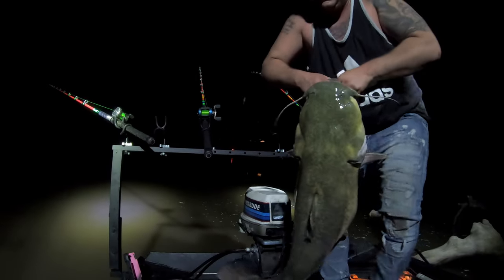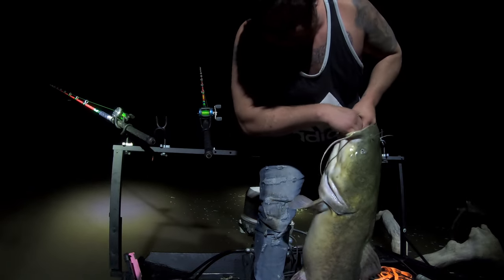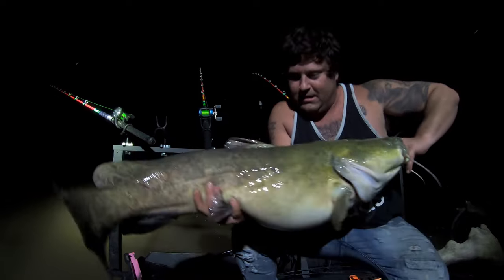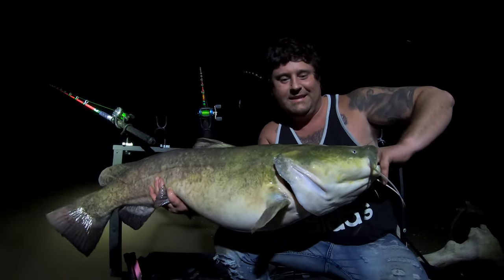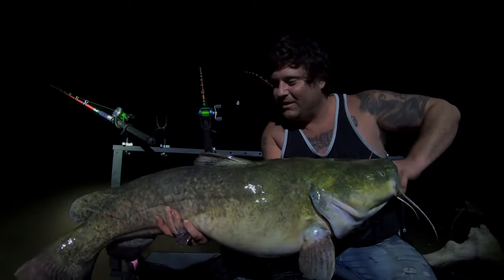All right, guys. Oh, that's what I'm talking about right there. Such a cool looking fish, for real. That's a good sized fish right there. I was almost asleep. Oh, that's a good one.